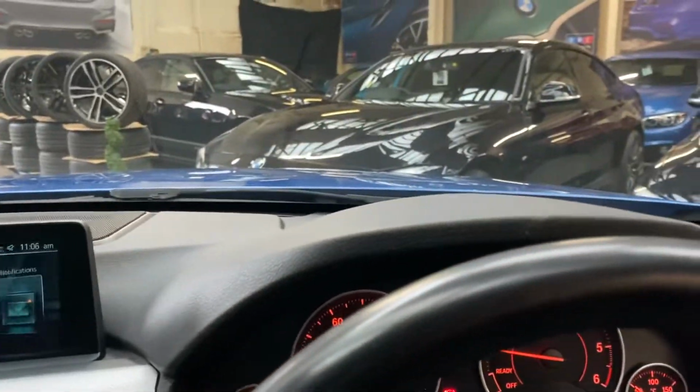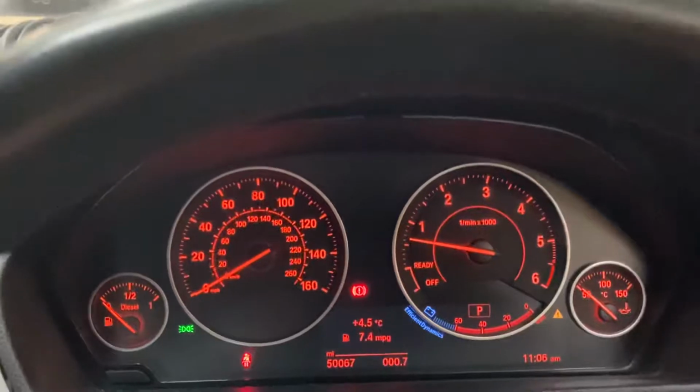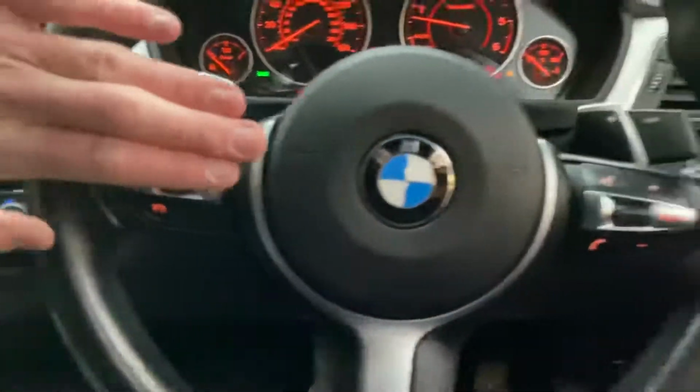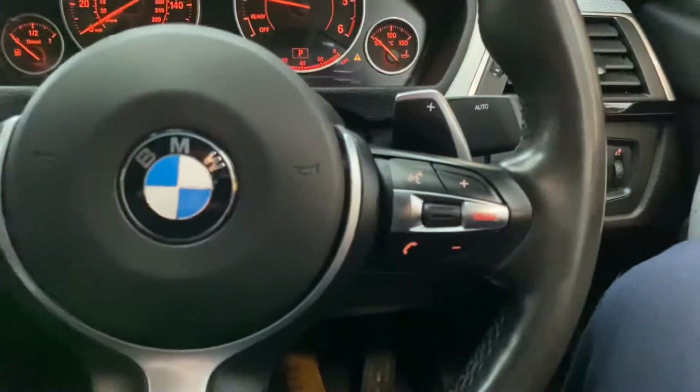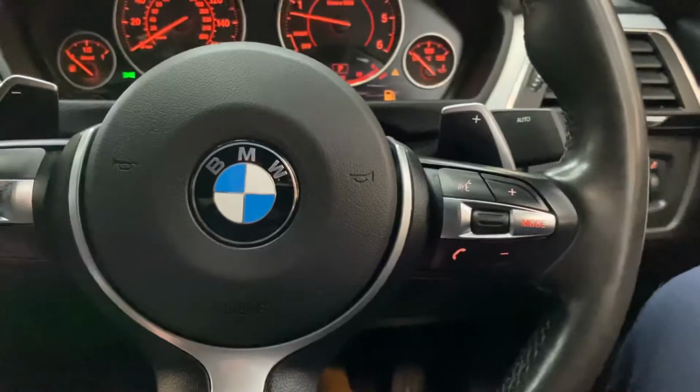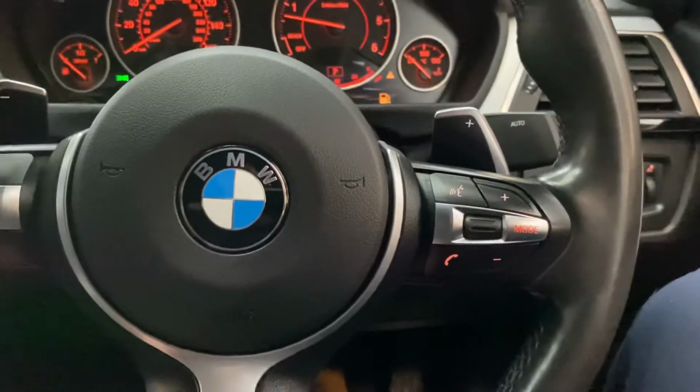In terms of overall mileage, the car's covered just over 50,000 miles. You do also get cruise control, speed limiter, voice and volume controls as well. And of course, as you can see there, the pedals for that superb 8-speed sports automatic gearbox.